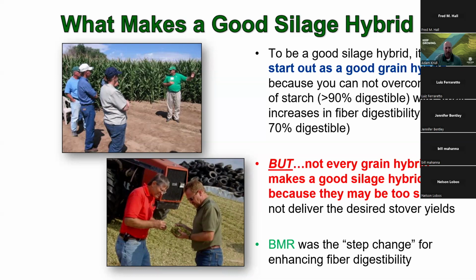We need the fodder component to give us the tons per acre. We need a tall plant. The grain guys, if they could choose the perfect hybrid, would want a short hybrid that put on a big ear so it had less risk for lodging. But for corn silage, we want that big ear, but we also want a big plant with big biomass as well. And when it comes to digestibility, BMR was our step change. That was where we could use, from a genetic standpoint, a product that got us a big bump in digestibility.